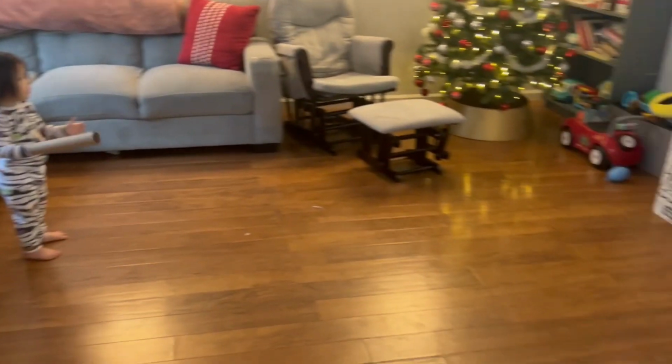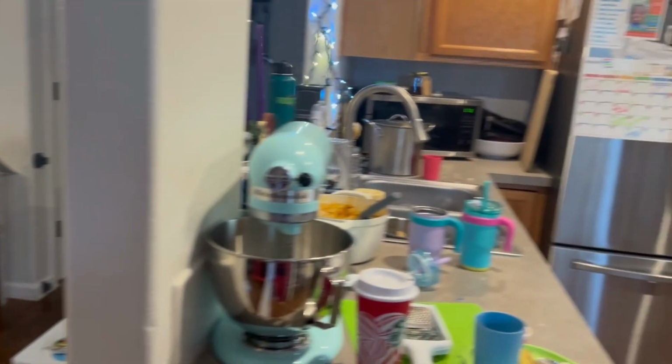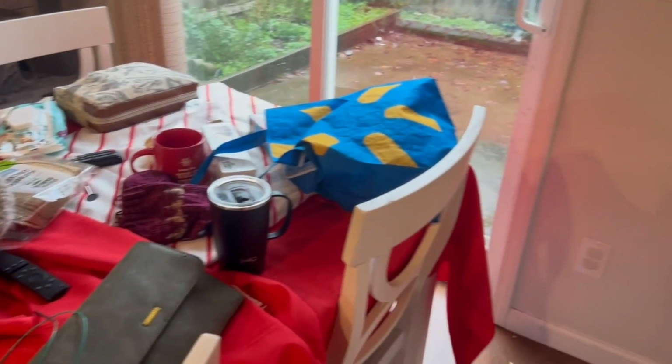But yeah, so living room's done. It's now time to move on to the kitchen and the dining room. So let's get to work.